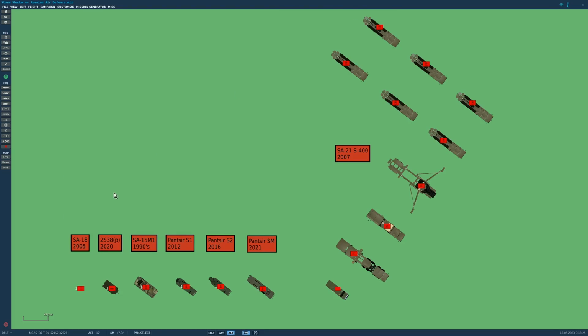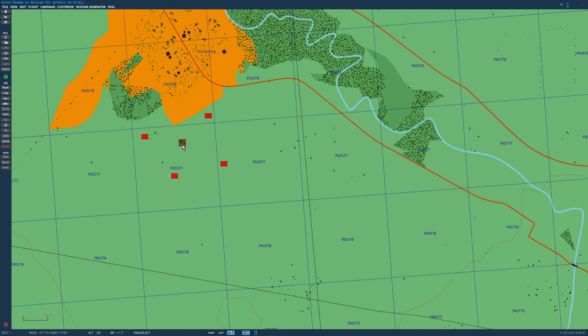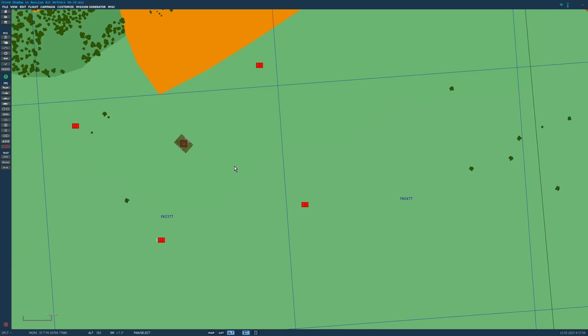Right, let's start with our first test. We'll start with the Manpad. Eurofighter starts 155 miles away. We're going to separate the defense systems around the target to try and reduce the amount of problems they might have. There will be linked units, so they'll be data linked together, and they'll be set to red alert. So they're set up, they're expecting the missile, and they're ready to fire.